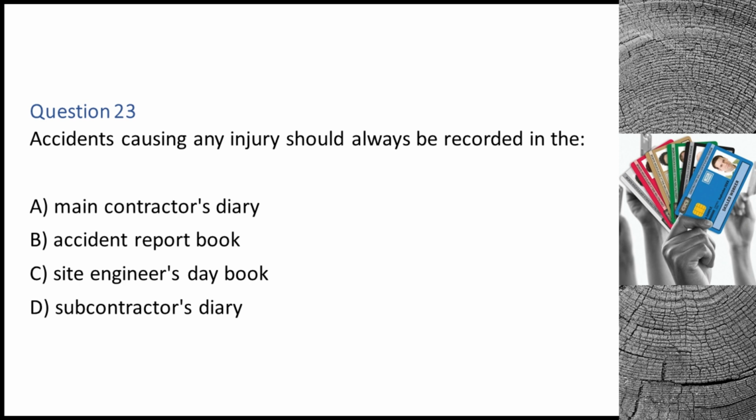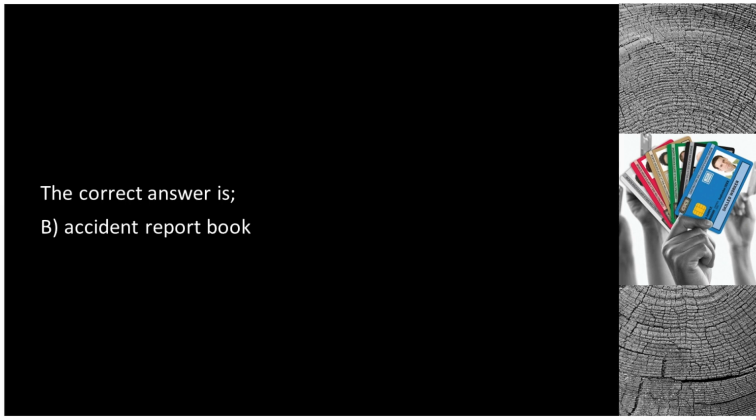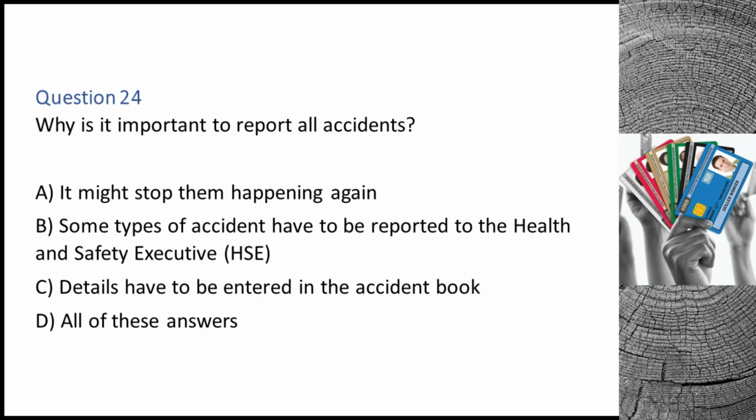Site Engineer's Day Book. D. Subcontractor's Diary. The correct answer is B. Accident Report Book.